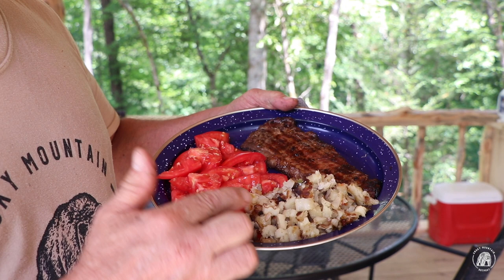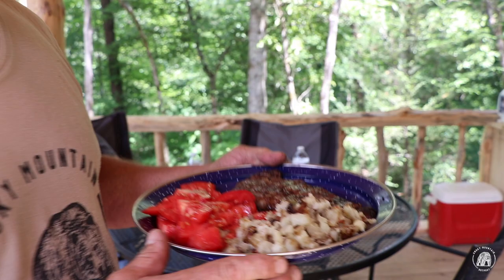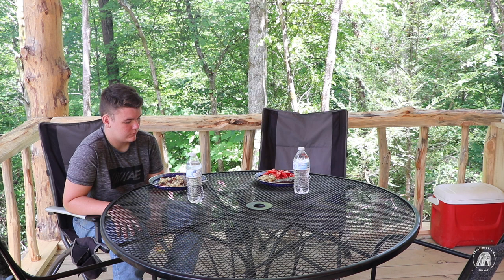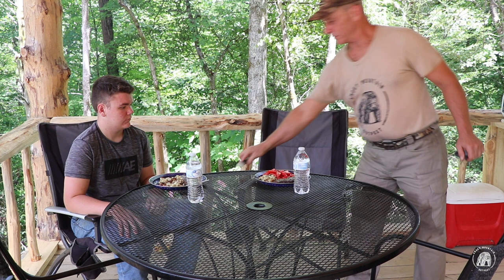Potatoes, onions, tomatoes, and New York strip. You don't have a knife, do you? No, it's all right. All right, well, let's see. I like to use that one.